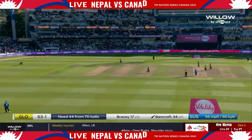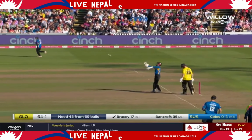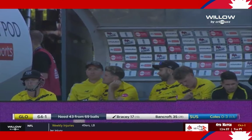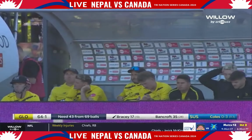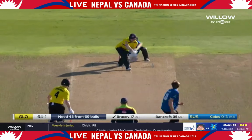I mean, look, Sussex have had a bad day so far, and they've had an excellent campaign. They're a very good outfit, but Gloucestershire have been on it. Yeah, no big massive stars, no England players either, is there? Obviously Bancroft is overseas, Bracey who's played for England.